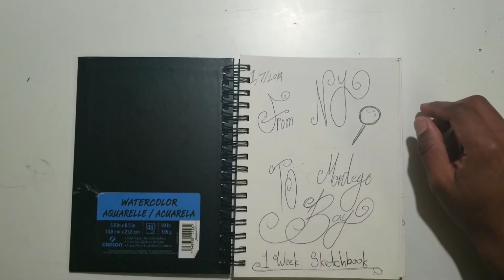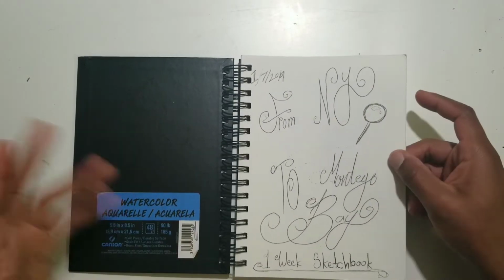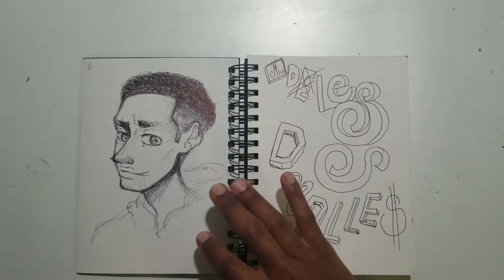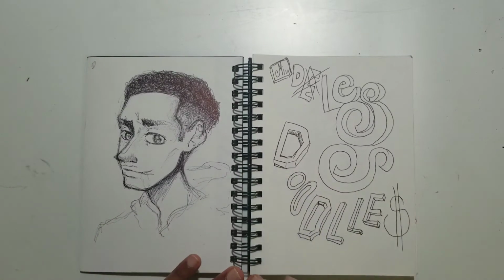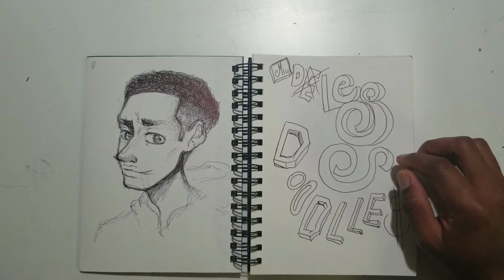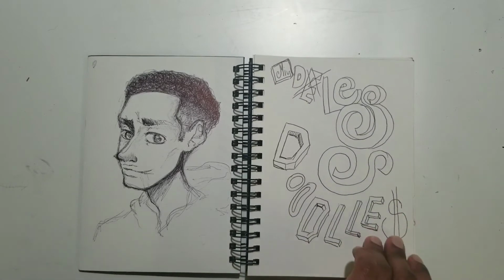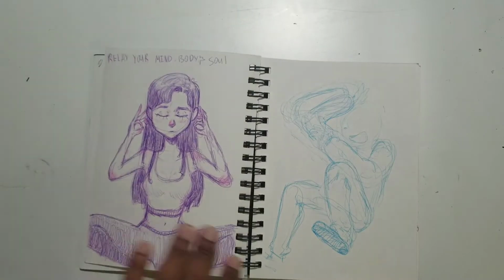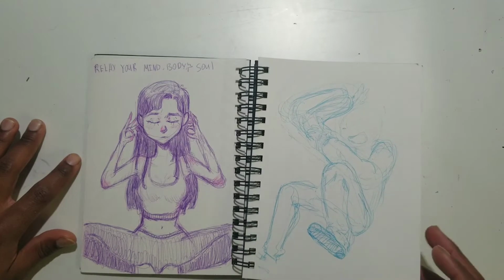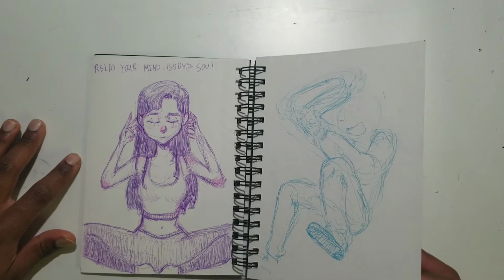So I left on the 7th and came back on the 14th, and I went to Montego Bay. The first part was mostly a lot of drawing on the plane, because you're on a plane and you have nothing to do. So I figured I'd fill up as many pages as possible so I'd have stuff to show. I did a little portrait. I don't even know if that looks like me, but I definitely had a very smooth plane ride. I had no issues, and I had a lot of ideas that I wanted to conceptualize in this book.